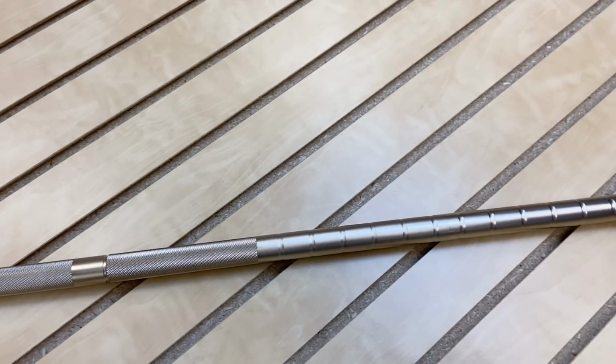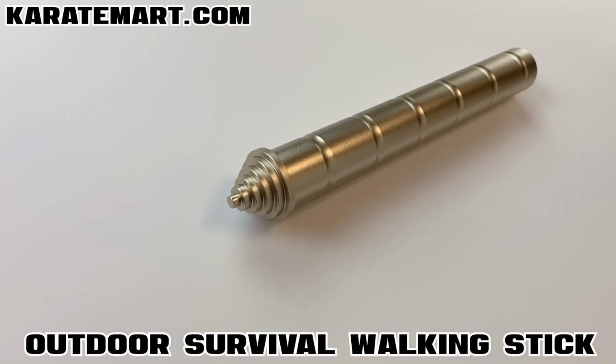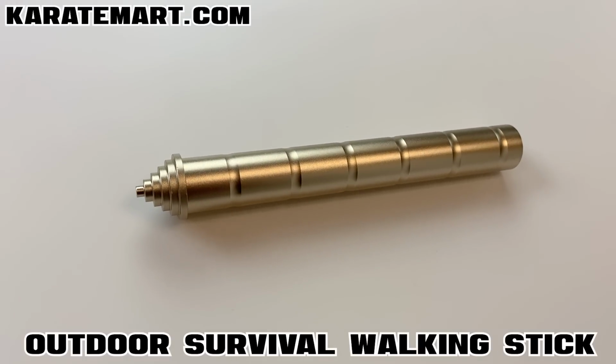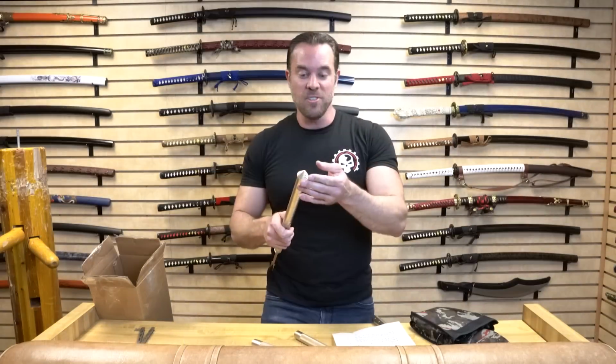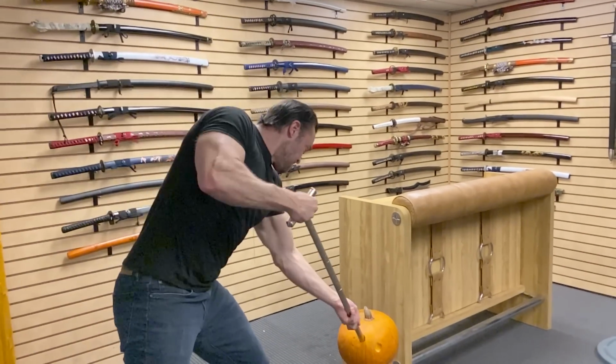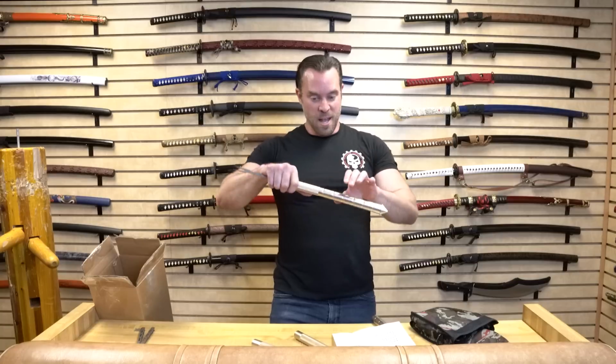And then at the bottom of this, we can see that they kind of laid it into steps right here. But that would actually come in really handy because that would give you some stability when you're trying to hike. And then also you could actually use that for like non-lethal defensive purposes. So I think that that's actually a really cool little detail that would come in very handy with this little walking stick. So that's pretty cool.